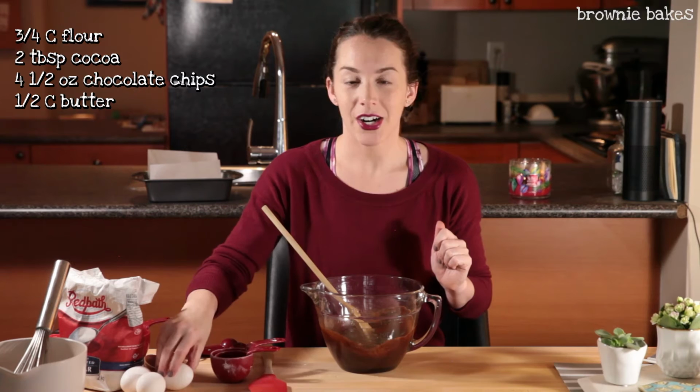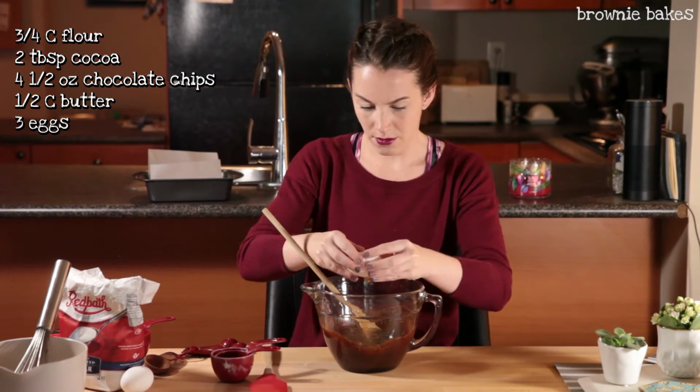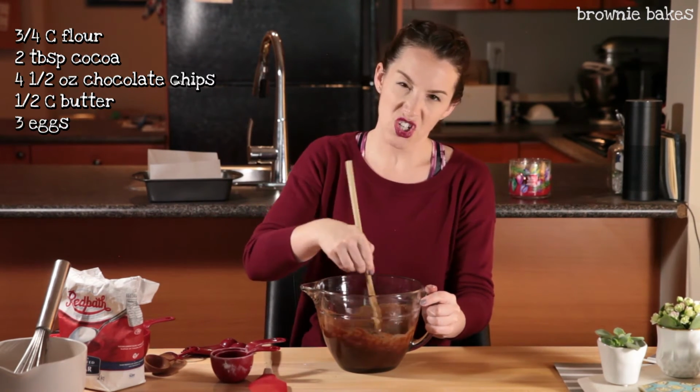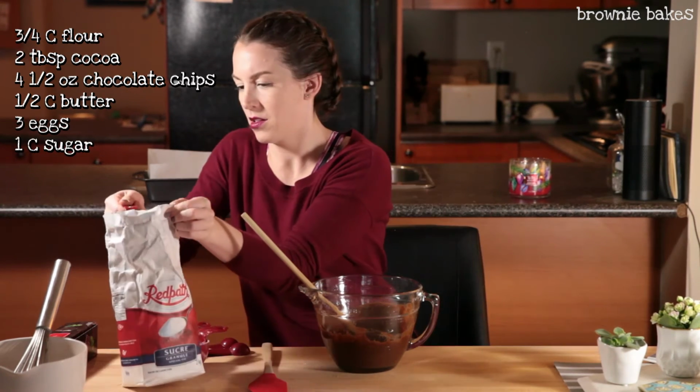Okay, now we're going to add our eggs. And mix those in. Make sure you give it a good mix. Next up is the sugar.